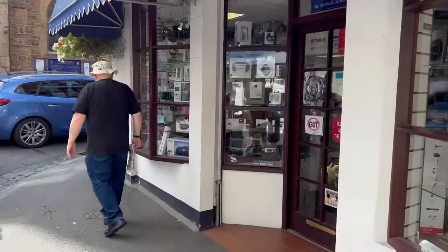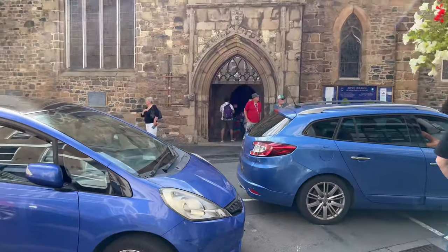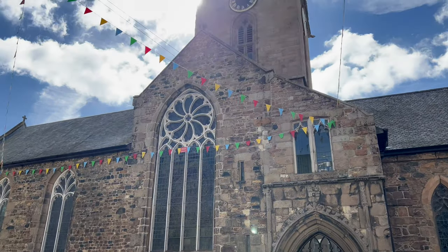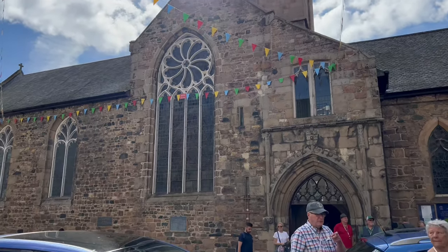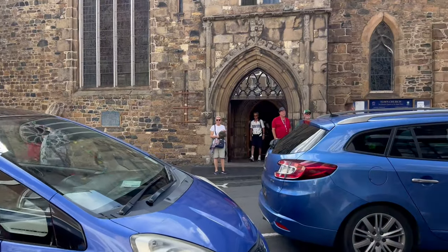Right, let's follow it round here. There's people going to the church, I noticed. So this church is having a lot of pictures taken in Guernsey. It's just gone 11 o'clock. The cruise ships normally stay till around 5 p.m., from what I remember.